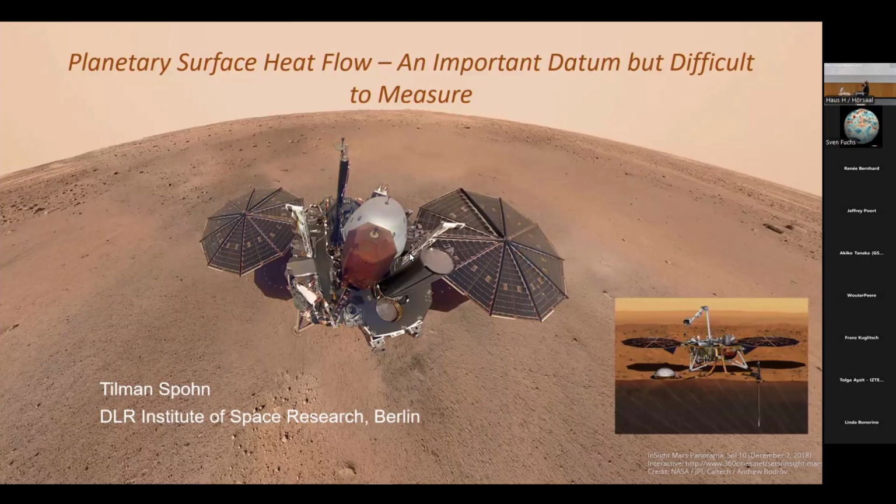What you see here, that chimney, belongs to the heat flow experiment. And on the right-hand side, you see the heat flow experiment deployed, and then the penetrator going into depth and carrying behind it a chain of temperature measurements. That was the idea of how we would actually want to do it.